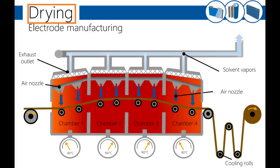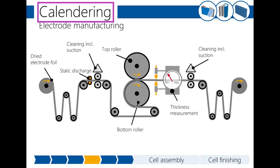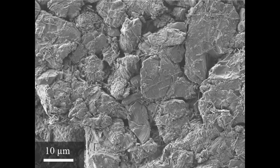After the wet slurry is applied, the next step is for the electrode foil to be dried. After the electrode is dried, it's calendered. This means that the electrode is run through rollers that compress the electrode material. This makes the surface of the anode material flat. It also brings the anode material to the correct porosity. What's porosity? Now that all the solvent has evaporated, it's left gaps between the particles and the anode material. Those gaps are called porosity. Some porosity is needed to allow the anode to access the lithium ions in the electrolyte solution.